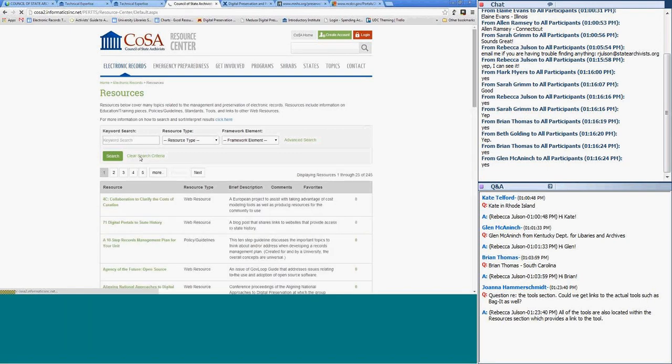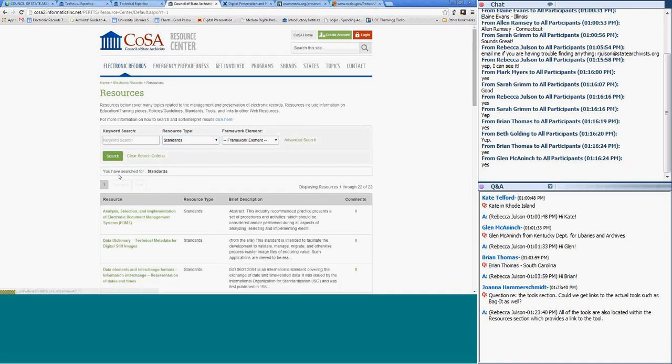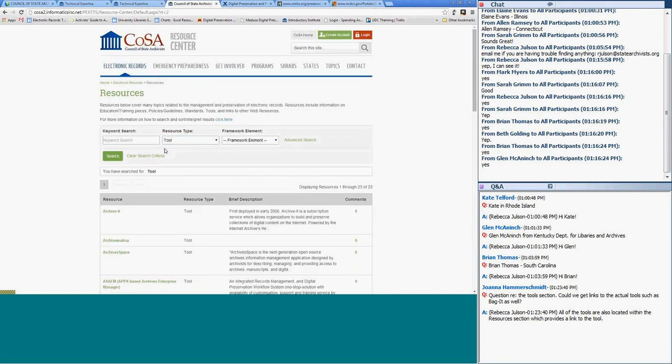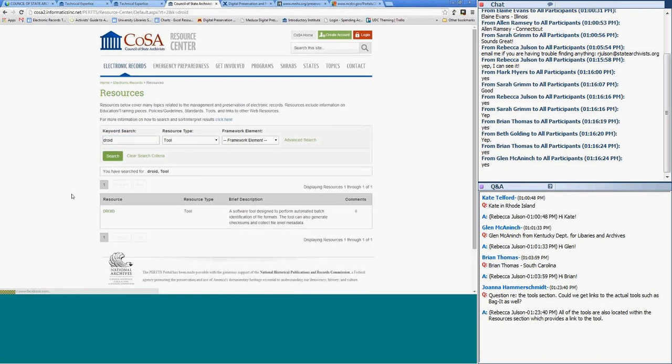If I search criteria, I can search for any number of resources. So I want to find only the standards. There's 22 standards in the portal. If I search for Droid, there is a tool listed in here that is Droid.